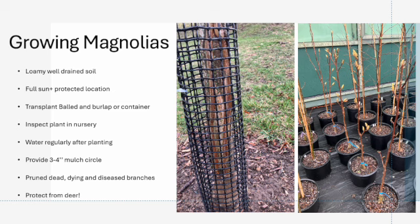And of course, water regularly after planting. Don't let it dry out, especially if you're planting later in the spring and earlier in the fall when it's a little bit warmer. It's best to plant when it's a little cooler outside, 50s, 40s, early spring, and a little later in the fall even. And provide a mulch circle, a few inches thick. It'll suppress the weeds and retain some moisture.